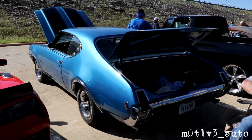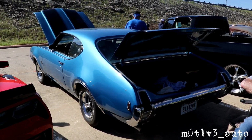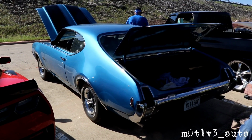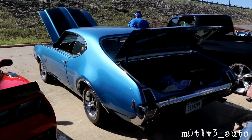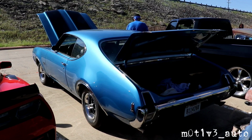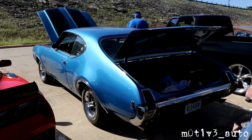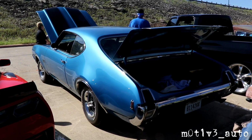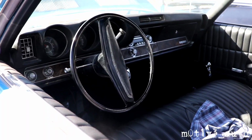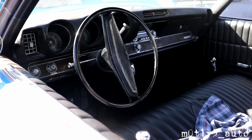This is the 69 442. It's in blue. It's got some racing stripes on it. Is this a matching numbers car? Is it all original? 100%. So you haven't had to do anything to it, just kept it? No, I had to redo the whole thing. There's never been any rust in it whatsoever. Didn't have any rust on it? Zero. Here's the interior on that 442. It's a little dark, but hope you can get a sense of it.